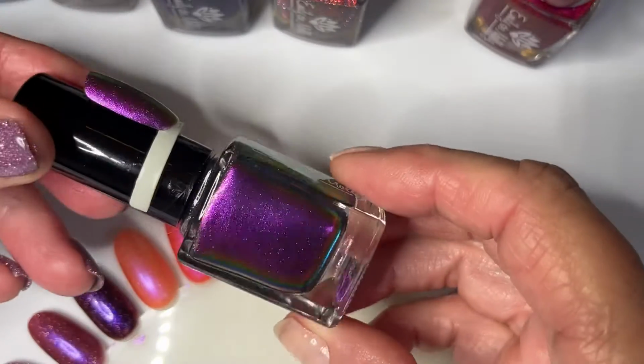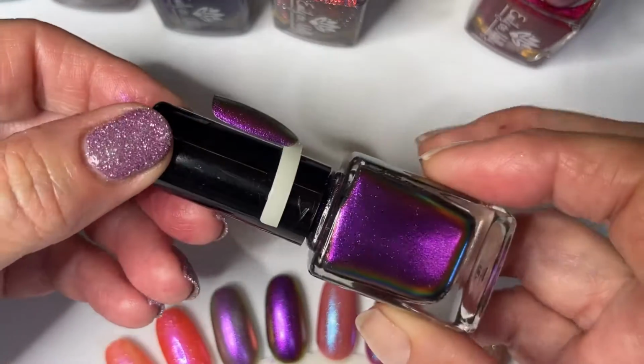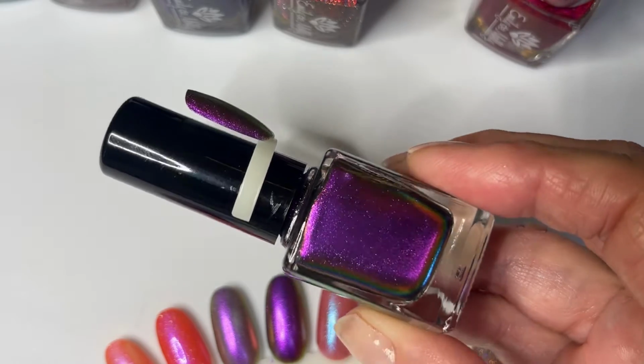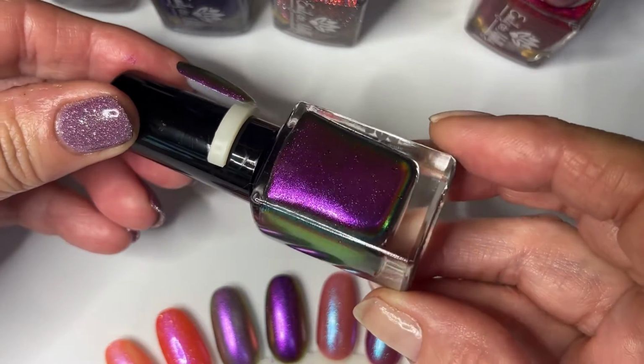And up next we have another pretty multi-chrome. This one is called I Know the Cost. And it was described as a large particle multi-chrome nail polish that shifts from a purple, red, orange, gold, golden green. Got lots of colors going in there.